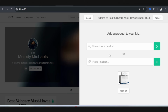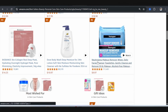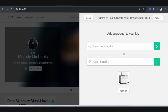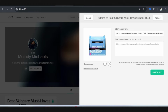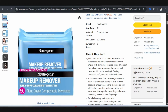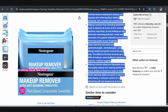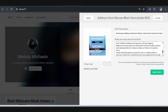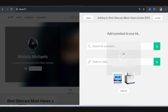Now we can go ahead and add even more by going to our Amazon.com. We can also go to Neutrogena makeup remover. We can copy our link, head back to our kit, paste our link here and click on next. Again, it's going to pick up the image under this product as well as the name. We can then copy the about section. You may want to change it to use your own words, something more relatable for your ideal customer. Again, we're going to click add to kit, and just like that, another product is added.